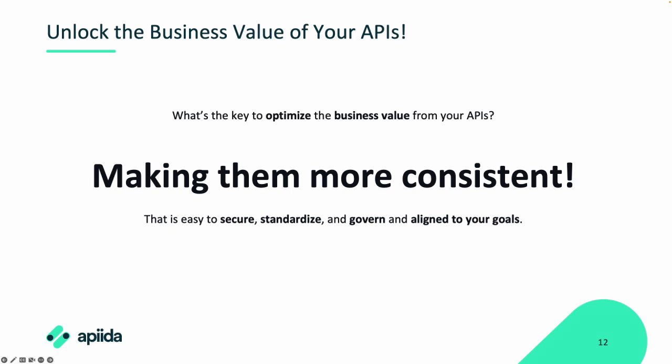So these 2 steps of creating a catalog and implementing governance are intended to work together. You cannot optimize what you did not unlock. And by combining these 2 steps, you can unlock the full business value of your APIs, providing you with a powerful tool for driving innovation and growth in your organization.